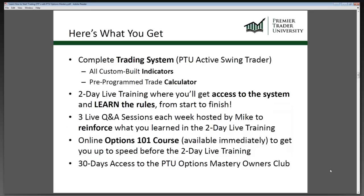So what does it look like? You'll have access to the complete PTU system, all of the custom indicators, the custom calculator, which allows me to get in and out in 20 minutes a day or less. Okay, that's the key. If I didn't have that calculator printing that roadmap for me, printing the entry points and targets and stops, I couldn't get in so quickly every day. I'd be stuck there calculating those entry and exit points all day long. We're going to give you access to all of those custom tools as part of the system.